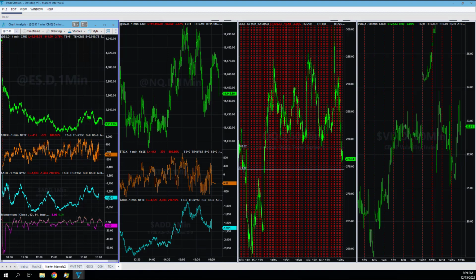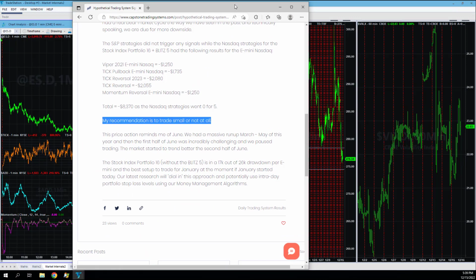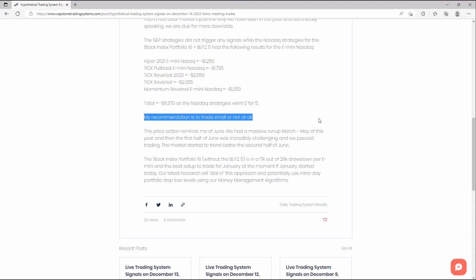Going over the hypothetical trading system signals for the last 2 days, we did not trade live, so these are hypothetical. Let's go over yesterday's trades first. These are FOMC day trades. 0 for 5, minus 83.70 on the day.